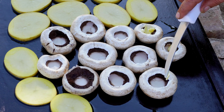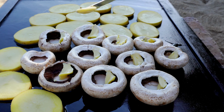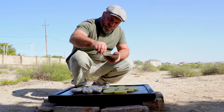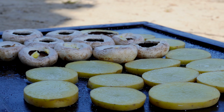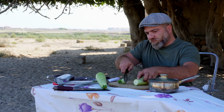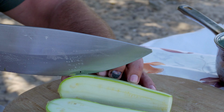I'll add a pat of butter to the mushrooms for that luscious, creamy texture. Nothing beats a mushroom that melts in your mouth. Some butternut squash, sweet, nutty, and vibrant. Roasting brings out its caramel-like undertones, which will balance the savory depth of the steak.